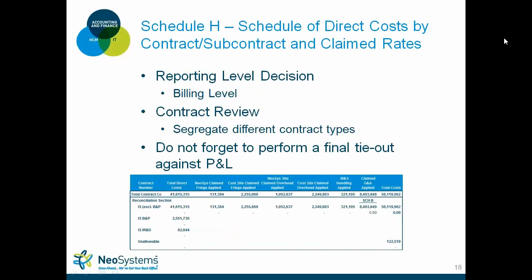Continuing on Schedule H, this is a big question. At what level are we going to report this on? Is that at the lowest level where the cost is being recorded? One of the things that we go through and we help a lot of our customers with is recommending that you consider the billing level. The billing level is actually what the government gets anyways.